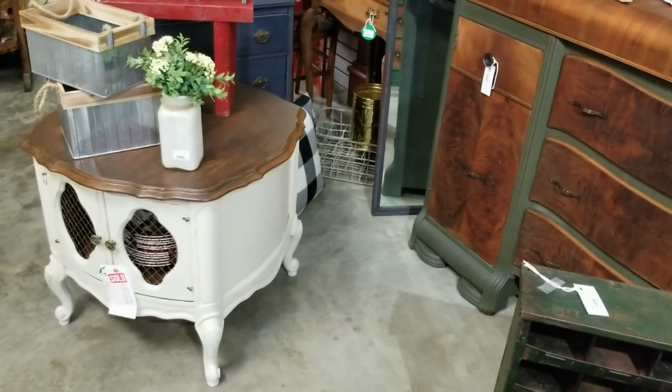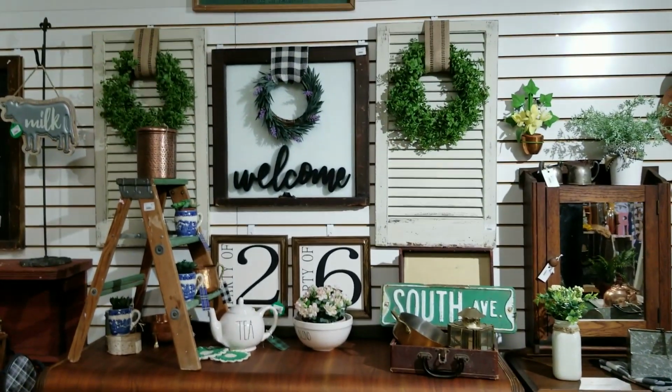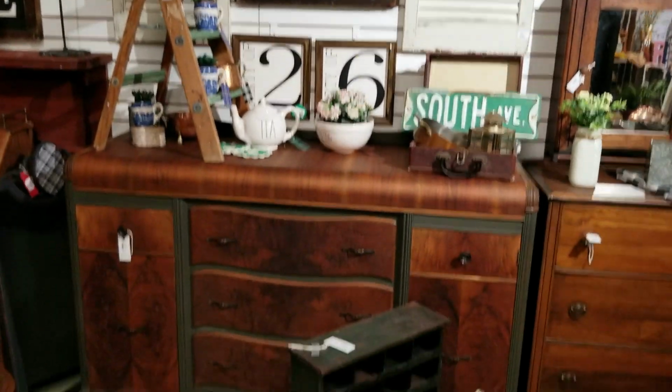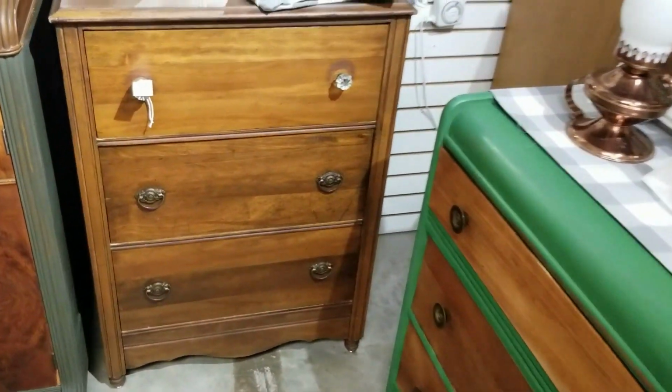So this little white table is sold, so we kind of pushed it over there so you could really see this big buffet. We have a live event coming up soon online, and I believe the store will be 20% off for that, because we are just trying to get some sales during this time. It is really tough when the store is closed.